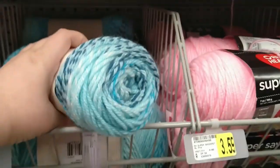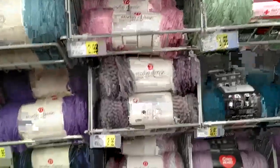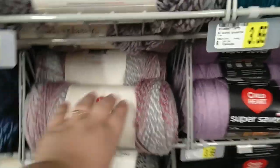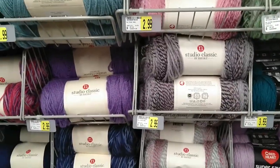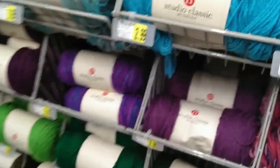Oh, this is pretty. I don't think I've seen this yarn before. That is pretty. $2.99. Really pretty. Ooh, look at that one. I like that one. That's pretty. I might have to. We'll come back to that and I'll decide. They definitely have yarn that my local store does not have. More color variations.